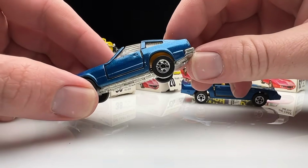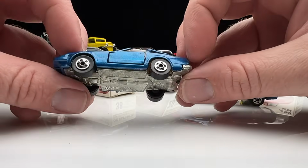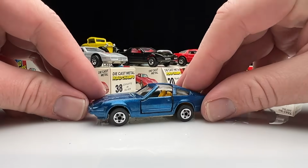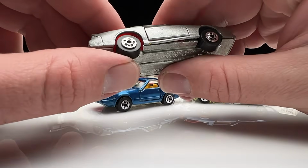But, yeah, I'll play with these. I'll see if I can fix the little axle issues on some of these without having to tear them apart. And if I can, I can. If I can't, I can't. I'm happy with them as they are, really.